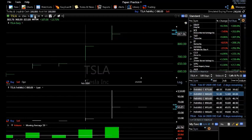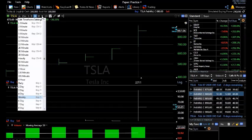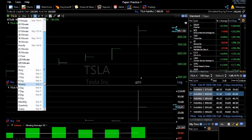So realistically, I could see this. Let me put a weekly chart. I think we got a weekly chart. Yeah, we are on a weekly chart. I'm not quite sure how to work this software, so I apologize. Let me put a daily chart back up here.